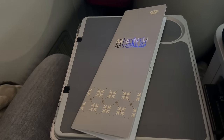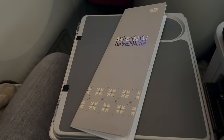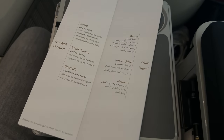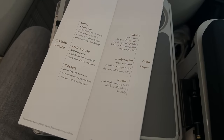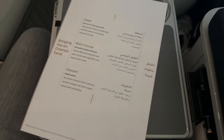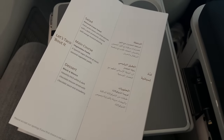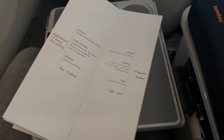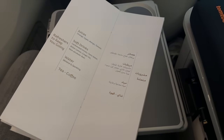I kind of like separating the meals by menu, although it seems a bit unnecessary to me personally. This menu is set up a bit differently. Essentially, instead of each page being different courses, it's all just set plates. So each page includes one first course, one main course, and one dessert. We just had to pick which one we wanted, and they brought it later on one tray.